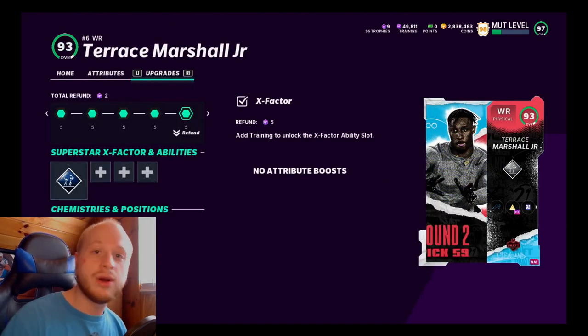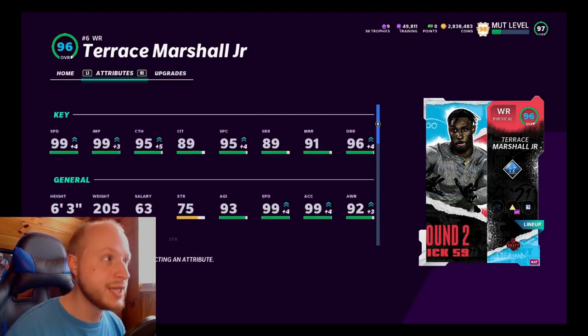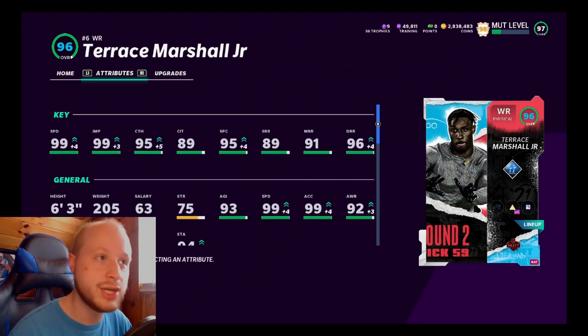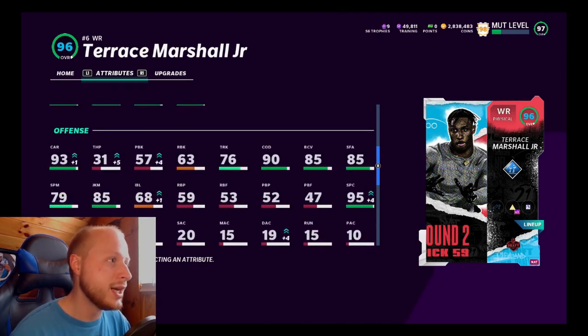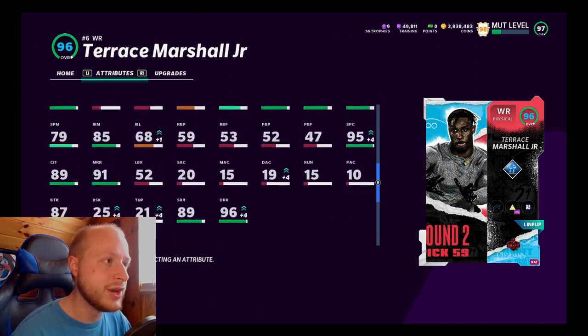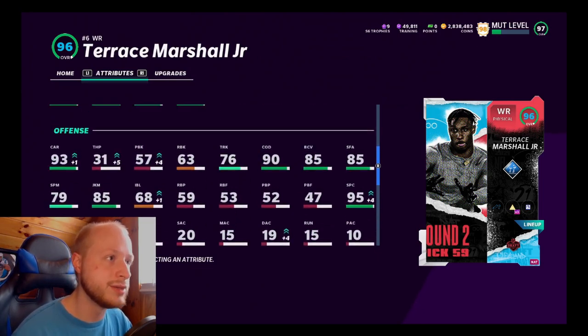Now, for 93 overall on a fully decked out, tiered out Panthers theme team, look at this dude's stats. He's up to 96 with 99 speed, 99 jump. He's a physical wide receiver like Keyshawn Johnson, so they share the same archetype. The only thing that hurts him is the short route running at 89, but we probably won't be running many short routes other than drags against zone coverage, so I shouldn't have to worry about that too much. He is 6'3", though, so this dude's a goon. He can break some tackles now. 93 carrying, actually not very good physical stats for a physical wide receiver, but for 93 overall, what can you really expect?